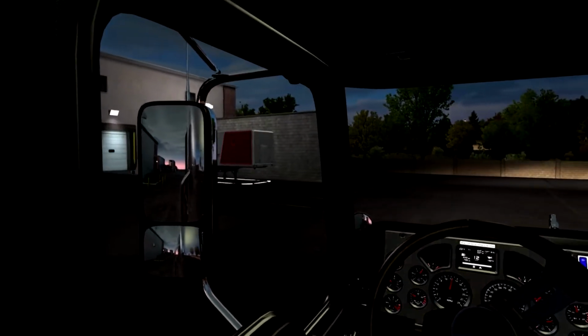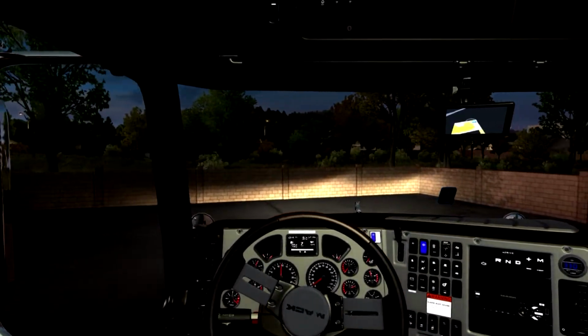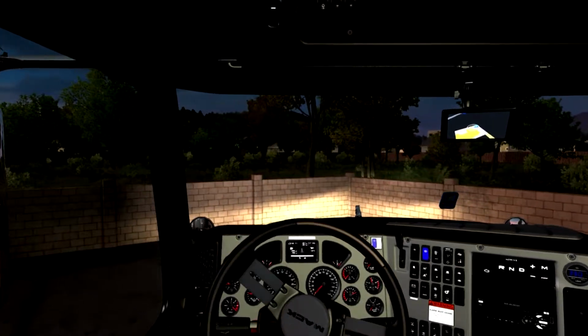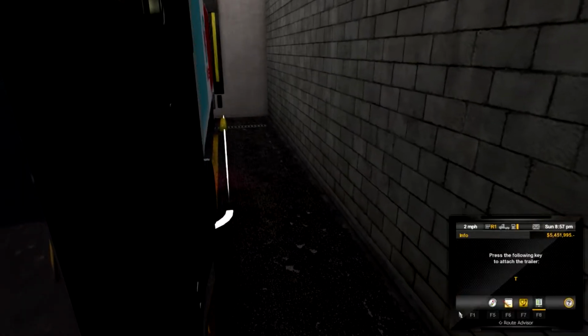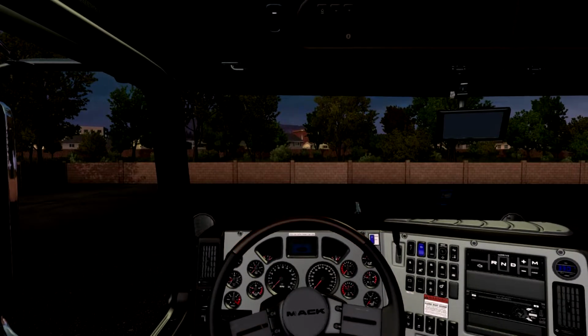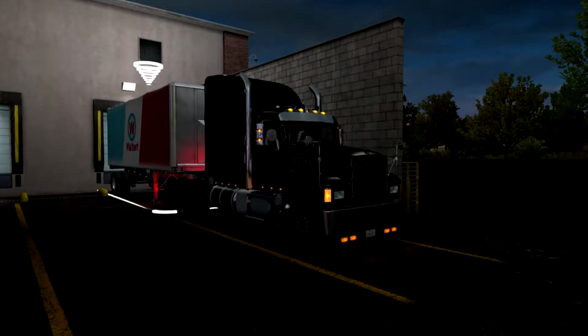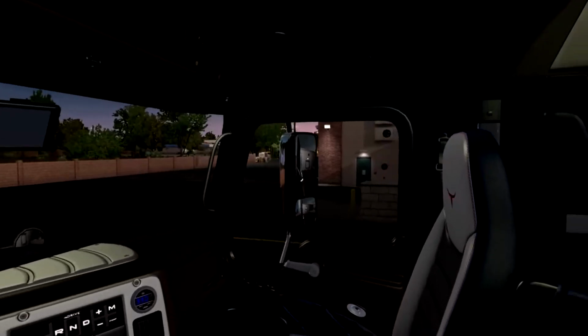Let's see, there's my trailer right there. A little shorty trailer, so it'll be a little bit more difficult to back up and park, but so be it. And by that I mean when I go to drop it off. Put our parking brake on. Kill the engine. Let's take a look at it here. It's gonna look very weird, this small trailer on this big sleeper cab truck, but so be it. Alright, everything looks good in here.